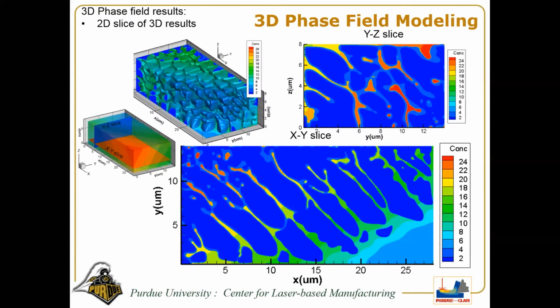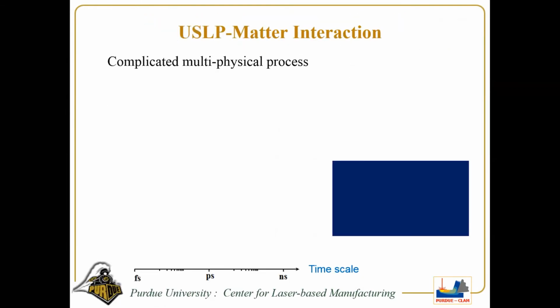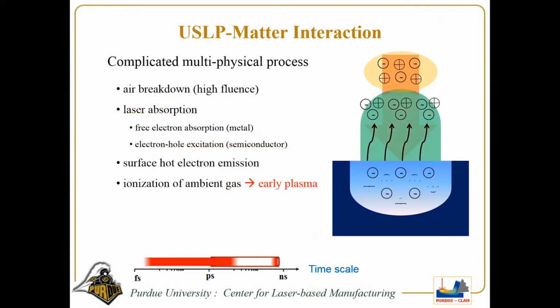So using this type of 3D phase field model, you can capture the details of a microstructure. That's very good. But like I said, it'll be very computationally extensive, so you can only do the prediction at the very local level. Okay, so I know we have a limited amount of time, so I will have to skip some of the slides I have here and go directly to the problem statement.